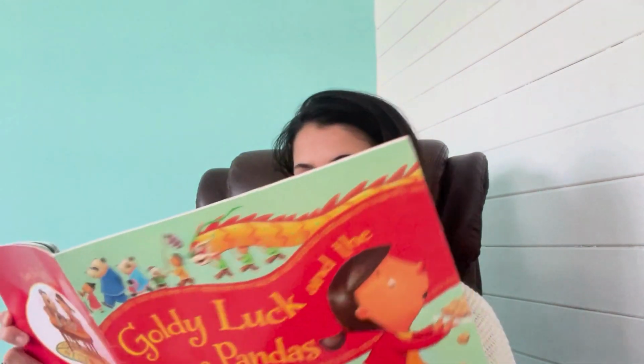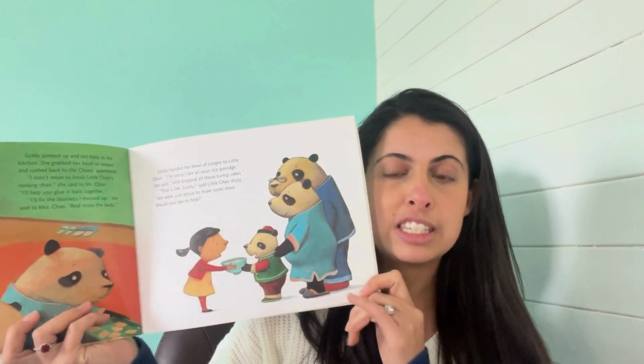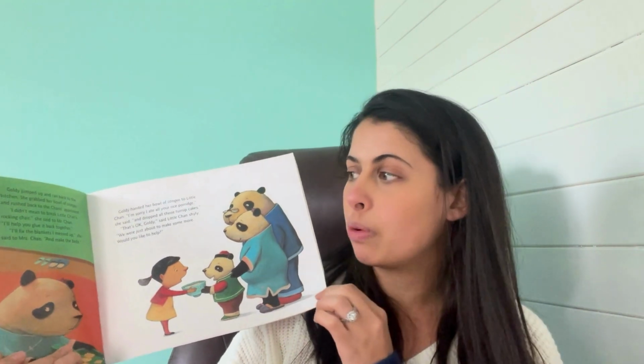This book also is really great with talking about social emotional skills. I like to talk about taking responsibility. At the end of this, Goldy Luck does go back and feel bad about what she did, and she goes back to the Chans and she apologizes to them and tries to make amends. So it's a great way to talk about what do we do when we realize something is wrong? How do we take ownership for our actions? How do we fix it?